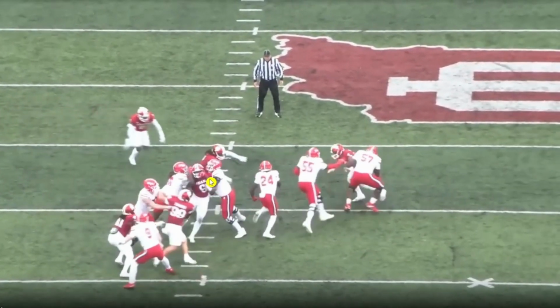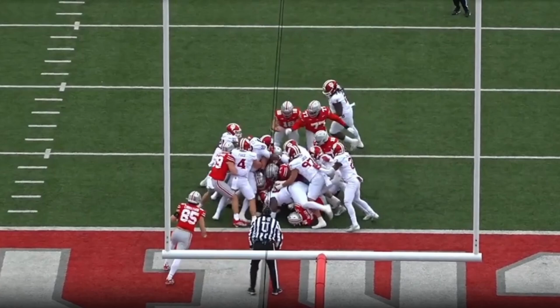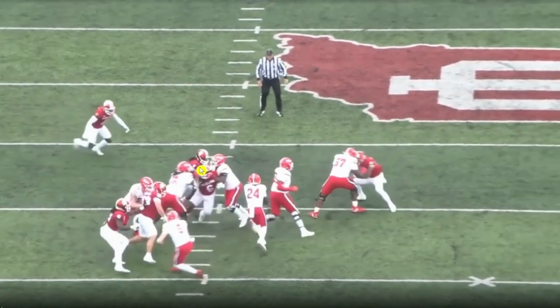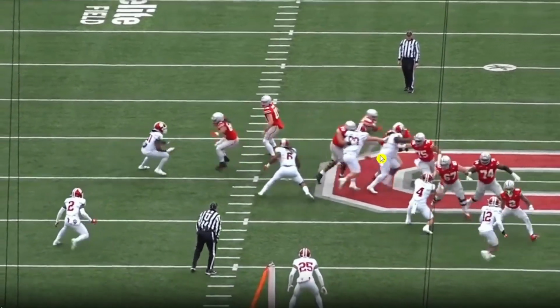And again, I think he does a great job. Other than a couple times on film where he overruns a couple plays trying to make some, I think he does a really nice job of flowing to the football, finding the ball, making that tackle here on a really nice perimeter run.